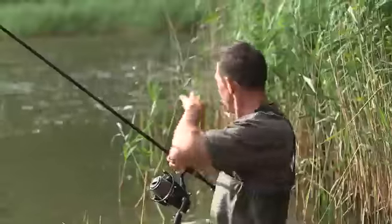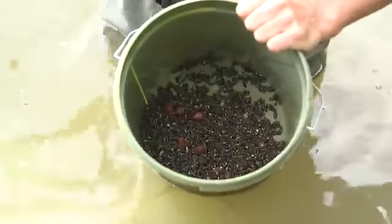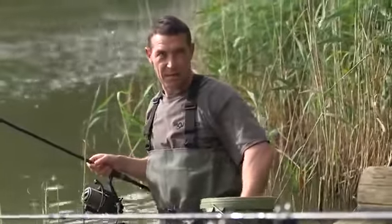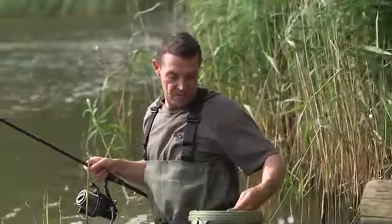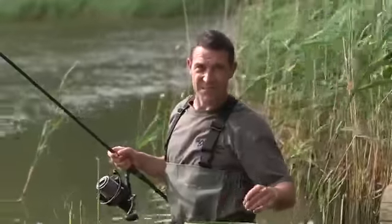Few fish shown tight into these reeds. I've seen them knocking the reeds, but they seem reluctant to come away from them. Now I'm going to fish some of the Bait Tech chili hemp. I've mixed in some Special G pellets, some of the mixed halibuts and supermarines, and I'm going to place that really tight and see if it'll sneak us a fish out.